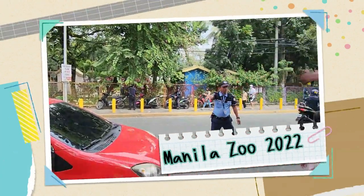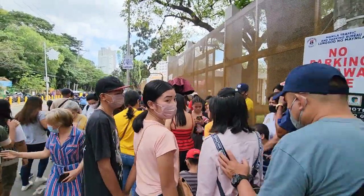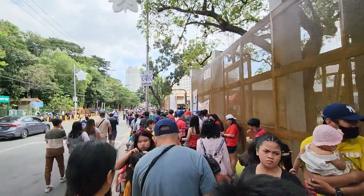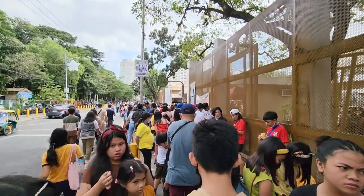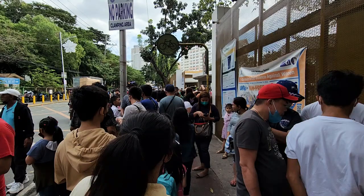And we are now here near the Manila Zoo, in fact in front. Pero ang daming tao dito. Look at that. Ang daming gusto pumasok. Doon ang pirama kayo. Oh, it's okay. Oh no. Ang daming tao.